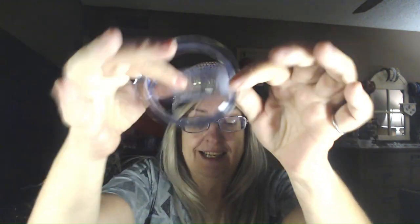And this closes up. That slide is tight, so I know that's going to seal. I love these. These are absolutely great. So this is the year-round one. The red one, I can use it for Christmas, or I can use it year-round because it's red and it matches my kitchen. Right?